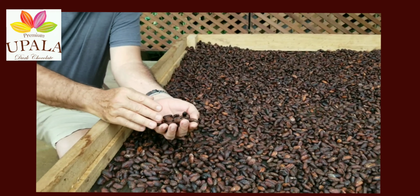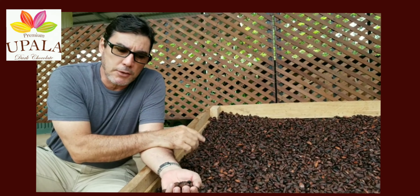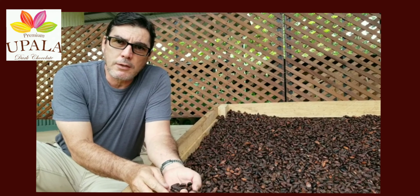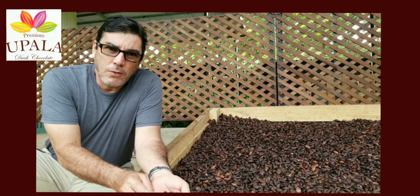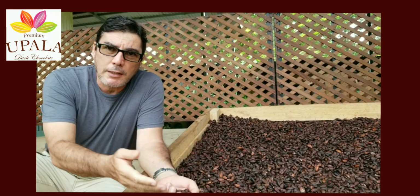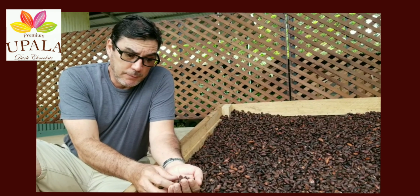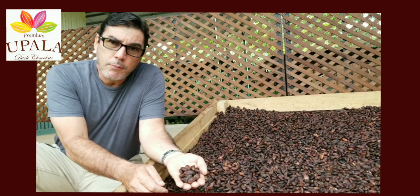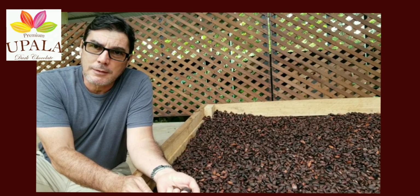It's important to say that this drying process is as important as the fermentation, because in here we get rid of others such as the acetic acid, odor or alcohols, or possibly even mold outside of the bean. So for that, the sun and the wind are going to help us. So this is the drying process. This will take 12 days in this type of climate.